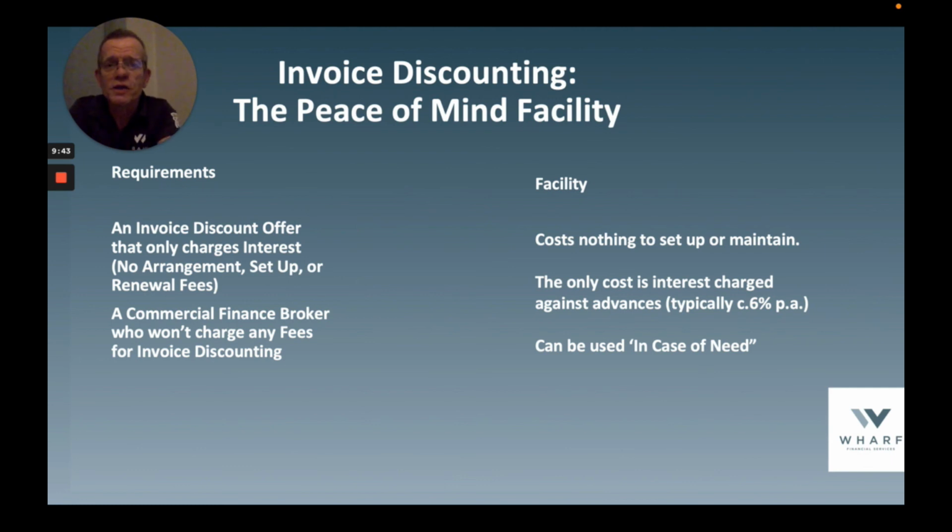One last point. It is possible to arrange what I call a peace of mind facility. What's a peace of mind facility? Well, there are some invoice discount facilities where the only fees you pay are interest fees. You don't pay any arrangement fees, no setup fees, no renewal fees. And as I've just mentioned, here at Wharf, we don't charge any broker fees for setting up invoice discounting. So therefore, it is possible to set up an invoice discounting facility for no cost whatsoever. It can sit in the background in case of need, in case the roof falls in, in case there's some unexpected, urgent requirements. And it then simply can be drawn down when required.